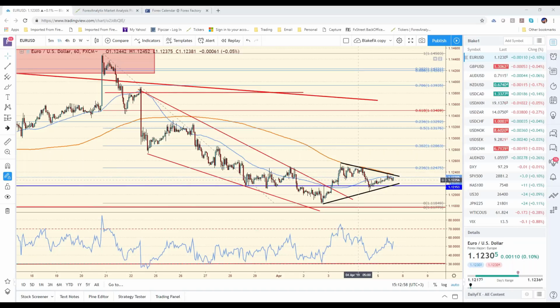I'll say I'm not a big euro bull right now. Europe is, you could argue, in a recessionary type of period. You could argue that Germany is in a recession.